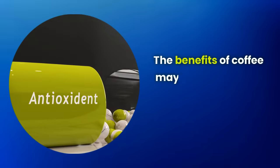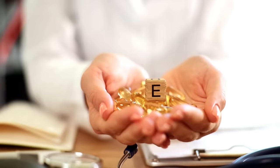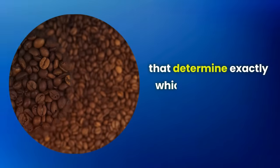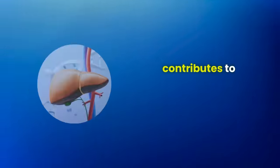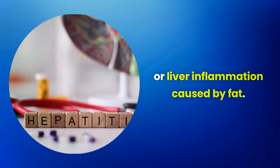The benefits of coffee may be related to its richness in antioxidants, including tocopherol, vitamin E, flavonoids, and polyphenols. However, there are still no definitive scientific studies that determine exactly which component of coffee contributes to the improvement of steatohepatitis or liver inflammation caused by fat.